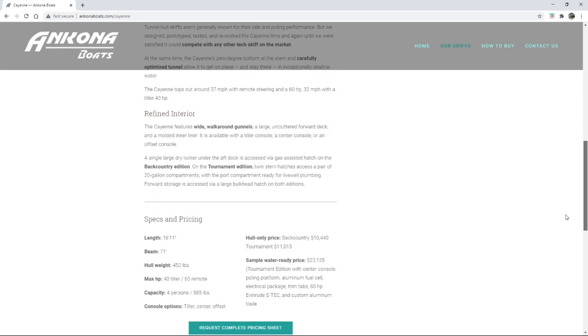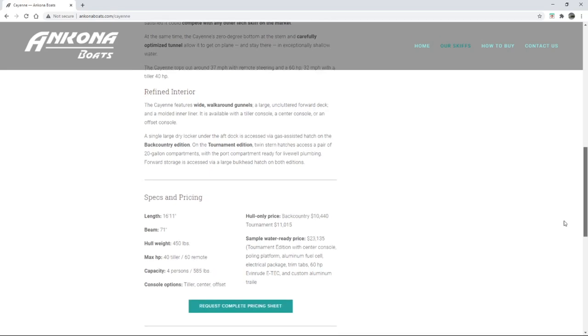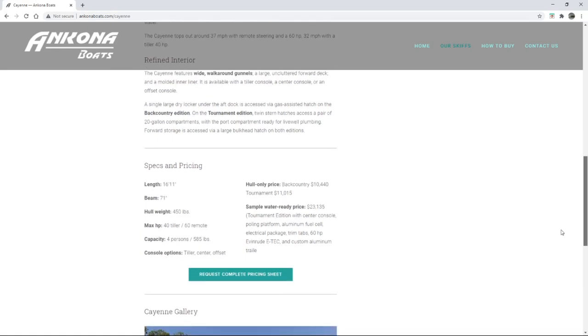Single dry locker. The backcountry. So two separate types of additions here. Looks like the tournament edition has much more capacity. 20-gallon compartments. Yeah, they plumbed my center console with a live well. I've been loving that.